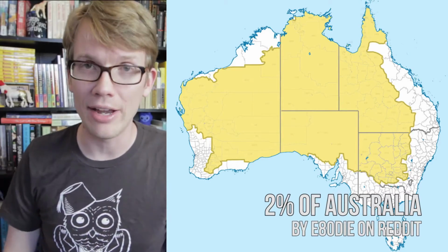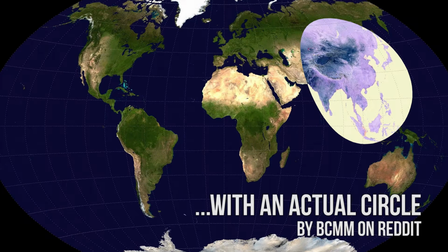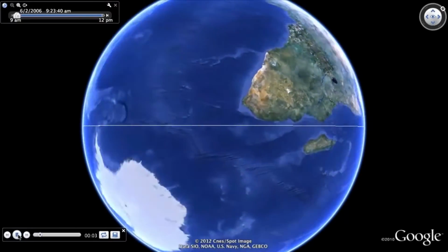Australia is mostly empty. Only 2% of people live in the highlighted area. Inside this circle, there are more people living than outside of that circle. Actually, it's this circle because things get distorted when you take a globe and unwrap it into a flat rectangular map. Which is why this weird curvy line is actually the longest straight line you can sail without running into land. Here it is actually projected onto a globe.